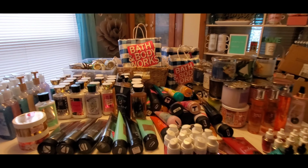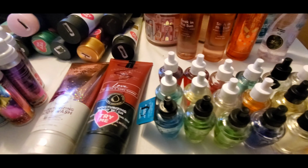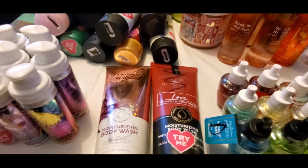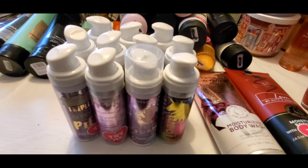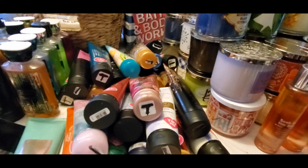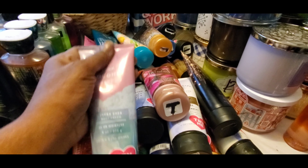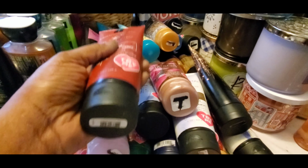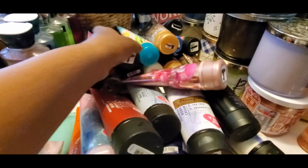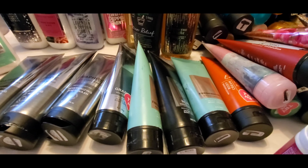So let's go through some of the products. Of course, there are oils. I will put one oil in each box. We have a limited supply of body washes. We have hand sanitizers. We have a few body sprays and body oils. Tons and tons and tons of lotions. Now, I will only be putting 4 bottles of lotions in the boxes. Only 4 bottles.